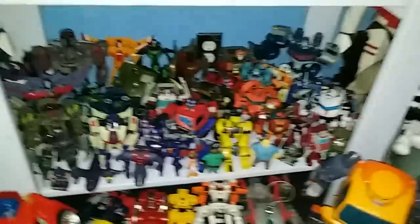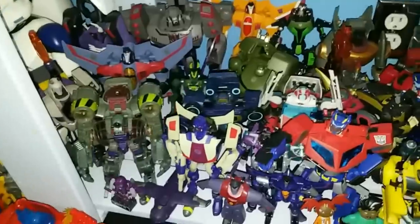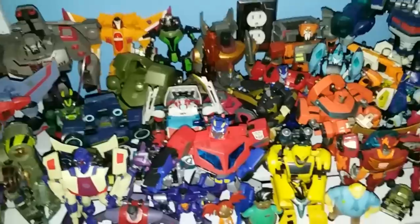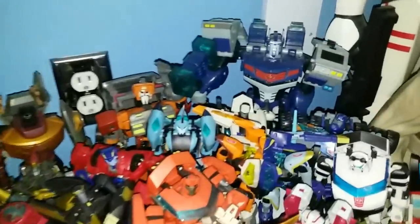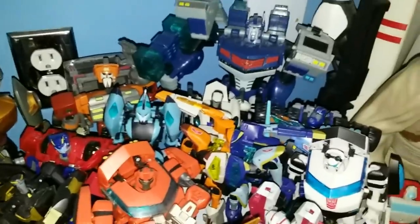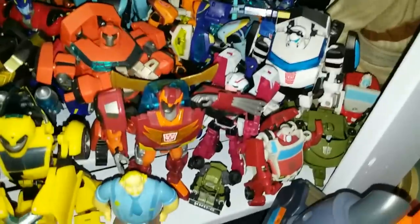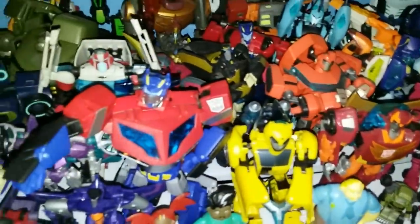Okay, so starting off down here, we have Transformers Animated, aka the show with the best Japanese opening of all time. If you haven't watched the Japanese opening of Transformers Animated, you are missing out. Some notable figures in here. Blur is amazing and I love him. I pretty much have all of the Elite Guard. I love that Hot Rod, or Rodimus Minor, excuse me.